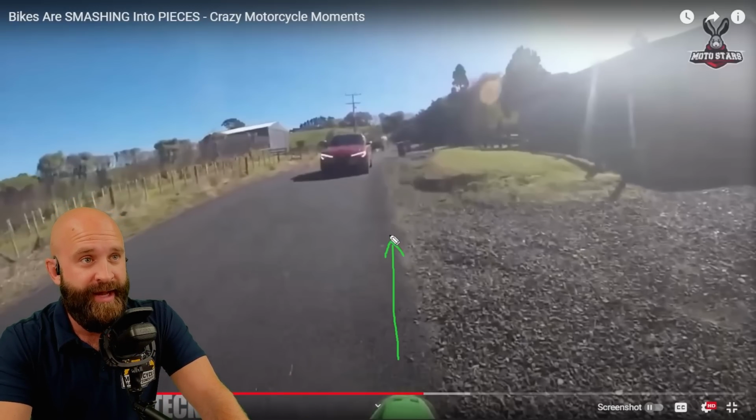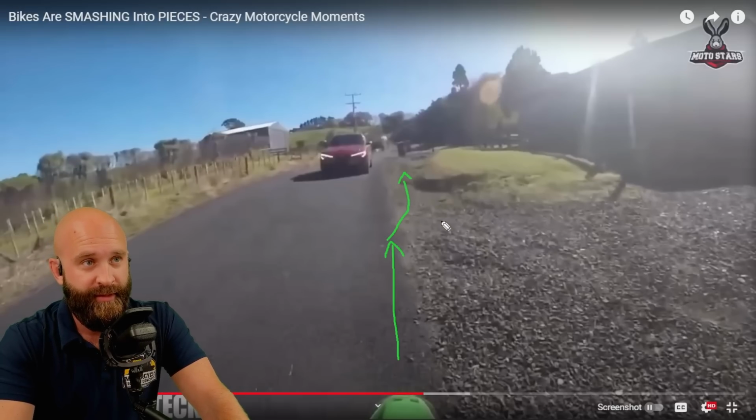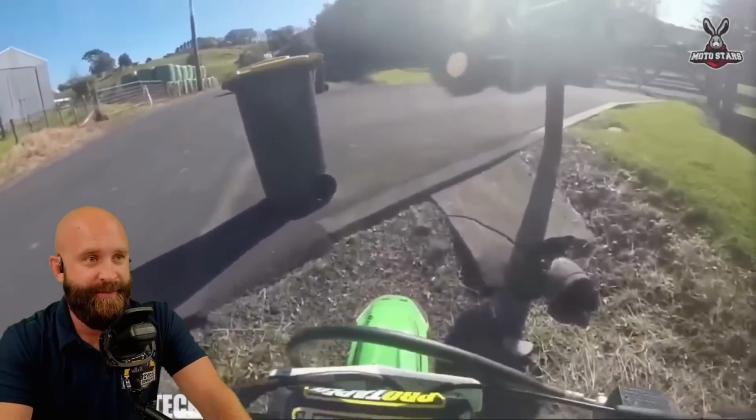So we just find that little gap. And since he does have knobbies probably on this thing, yeah, you can probably do a little bit and get off-road. So just find that gap. So good job. Good job not panicking, not slamming the brakes.